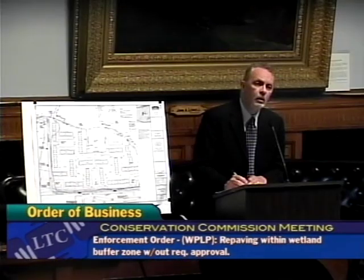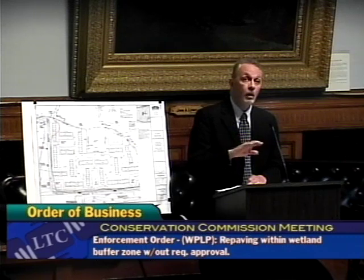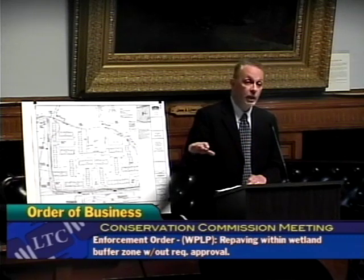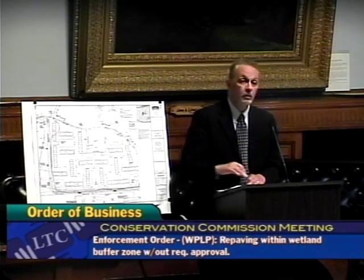And then the rest of that 150 feet, has that already been milled? I'm sorry? The 150 feet, that hasn't been touched yet? That was milled. Okay. And not overlaid. Milled and the base course replaced, but not the surface. Okay.